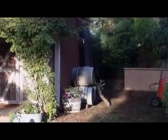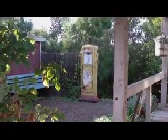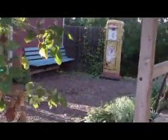And okay. Then right over here, see the gas pump? Oh, yep, let's get a close-up. Okay, we're standing on the porch of the studio and looking at the gas pump. And again, another beautiful place to photograph, the bench near the gas pump.